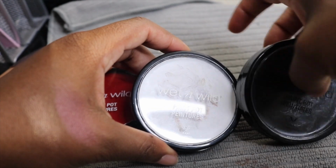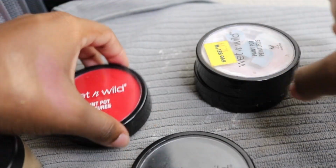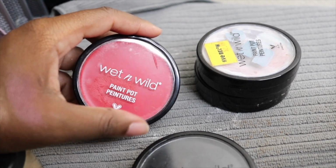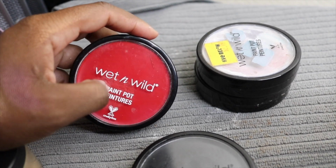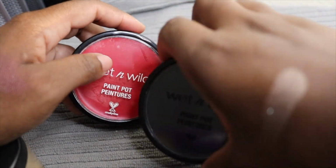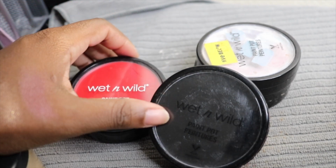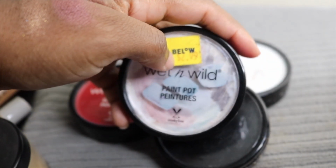I also got a black one. We got 2 white ones, and I have a red one. Last year was the first time I saw them sell it in red, and I did a beautiful cranberry eye look, and it came out wonderfully. And I think this was probably $3 each, so it was well worth the product. Yeah, it's $2.99 right there.